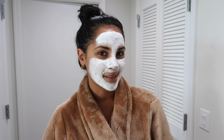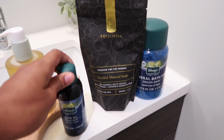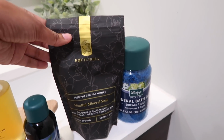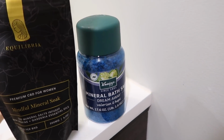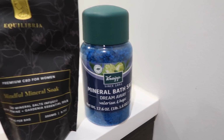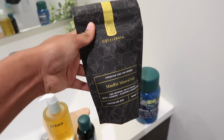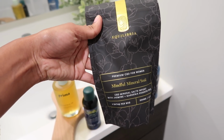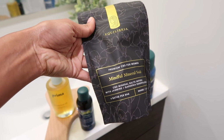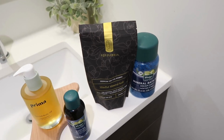But let's show you guys my bubble bath essentials. All right, so for today's bath, these are the things that I'm going to be using. As you guys know, I love Kneipp's Mineral Bath Salt, so I'm going to use this one that was recently sent to me, as well as the bath oil. But this one is new in my collection, which is from Equilibria. It's the CBD Mineral Salt infused with jasmine and gardenia. So I'm excited to try this out.